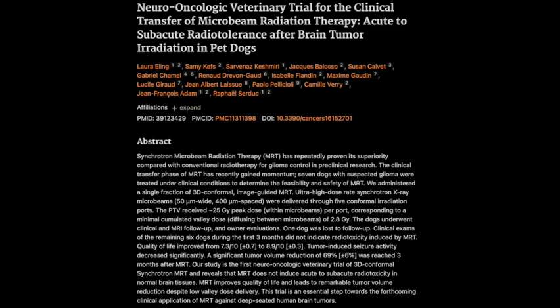Absolutely. The researchers also noted significant improvements in the dogs' quality of life after MRT. Well, that's great. Their owners reported positive changes in their overall well-being and behavior. That's heartwarming to hear. It must be such a relief for the owners to see their beloved companions feeling better.